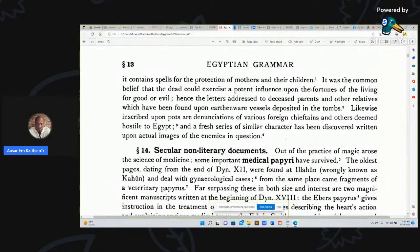Right there, see, mothers and their children. Here we go. So likewise, inscribed upon pots are denunciations of various foreign chieftains and others deemed hostile to Egypt. And a fresh series of similar character has been discovered written upon actual images of the enemies in question. So like I said, this is old African tradition.